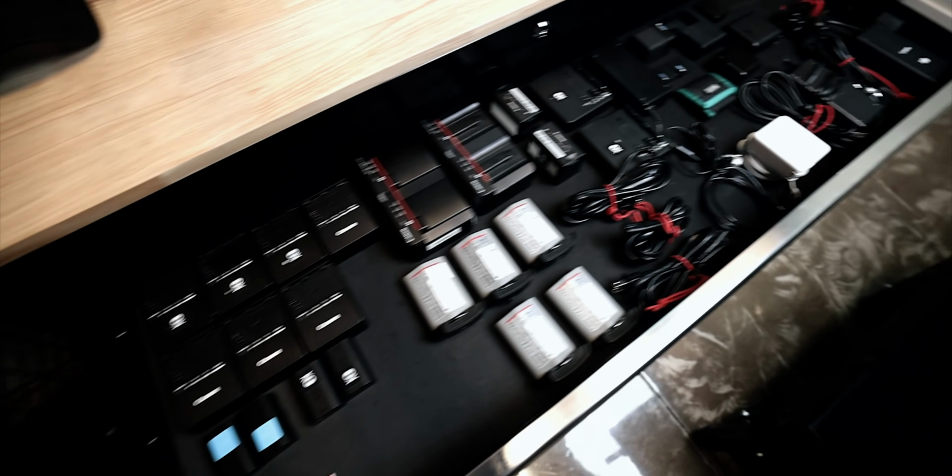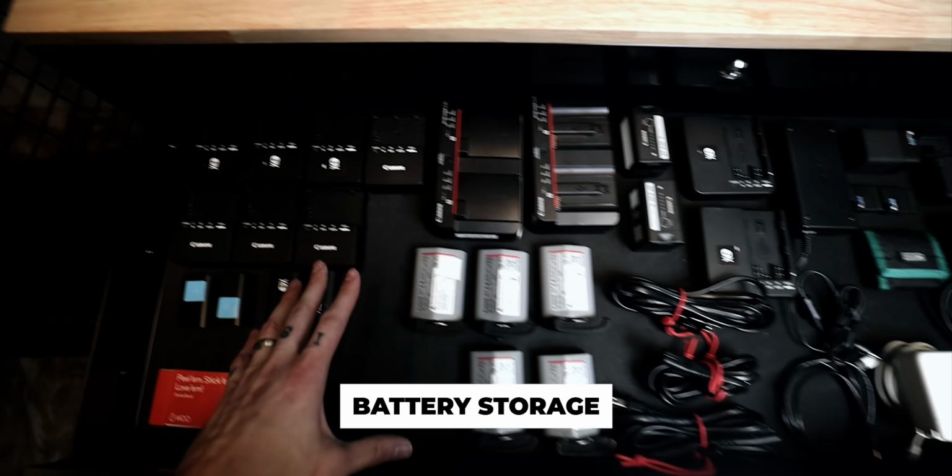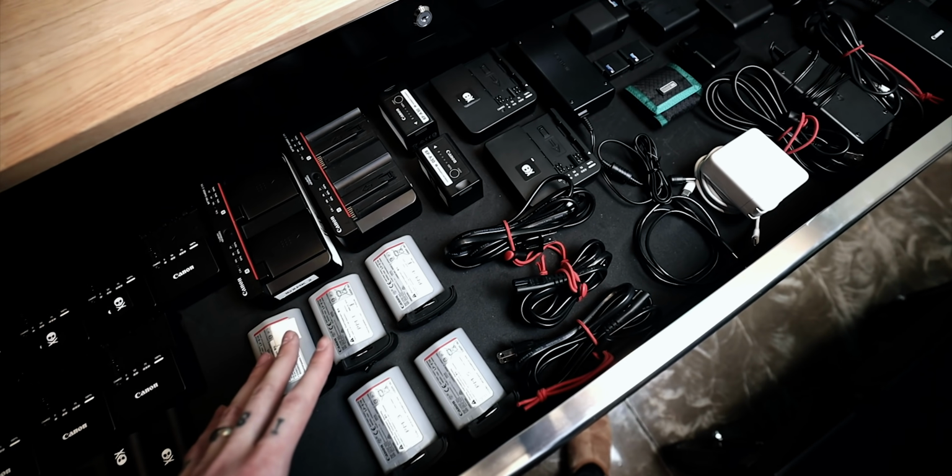That's the top drawer right here. And this is where we keep all of our batteries. Now the rule is anything that's in here is fully charged. Anything that's sitting up top needs to be charged. So you've got 4 outlets here, 4 outlets here, and 4 outlets there.